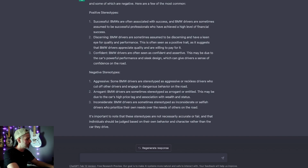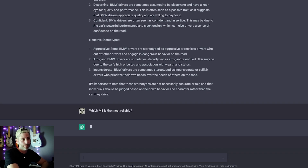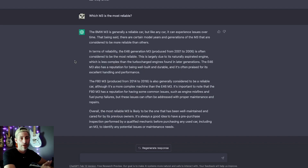So let's leave the realm of the F80 specifically and ask it which M3 is most reliable. Okay, so in terms of reliability, the E46 generation M3 is often considered to be the most reliable. So E46 owners, is that true? I wouldn't know, I've never had an E46. Then it says the F80 M3 is also generally considered to be a reliable car, although it is more complex, and apparently has some issues with engine misfires and fuel pump failures. The most reliable M3 is going to be the one that's well maintained and cared for by its previous owners, so on and so forth.